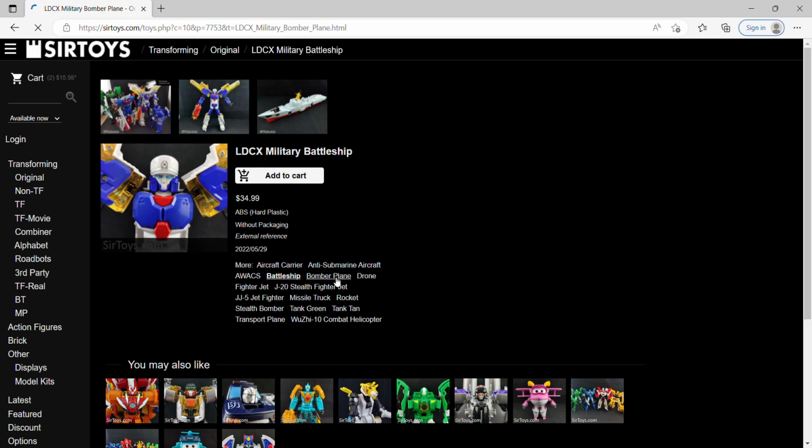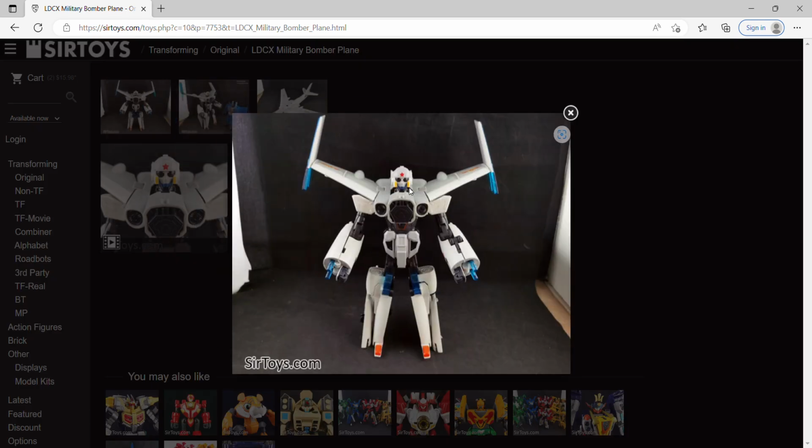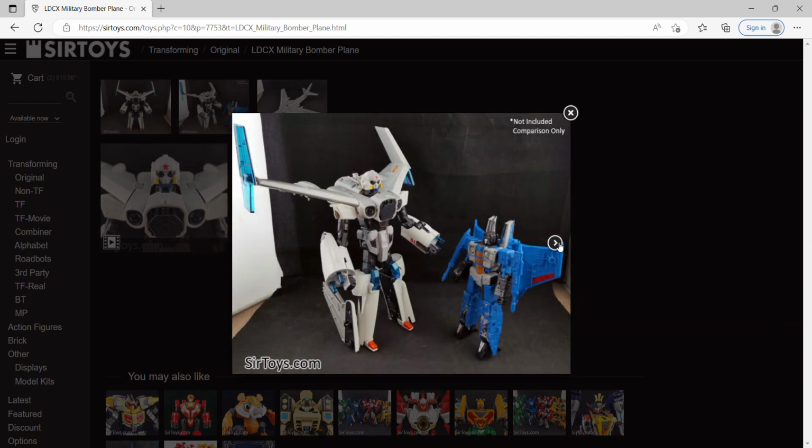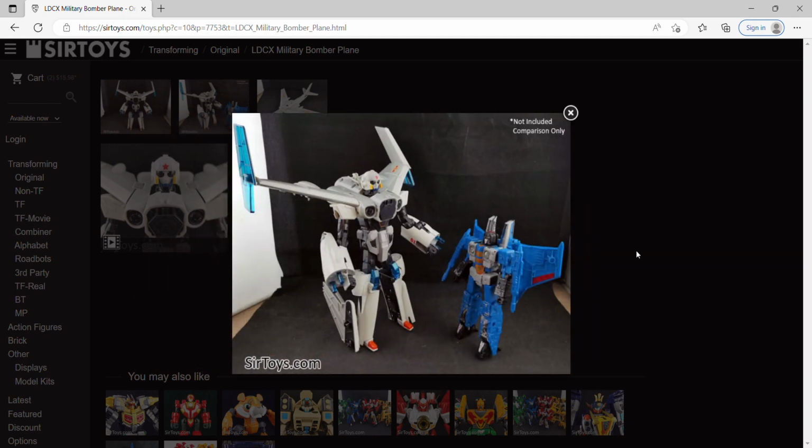Then we have a bomber plane. Just to have a look at this guy's face. Oh, he's got sunglasses. I wish I could zoom in a bit more on these, but he's got sunglasses on, weapons in his hands. Again, Chinese military logo star at the top. He's a big fella, actually. His wings stick out quite a fair bit. When you see him next to a Seeker, you realize just how big he actually is. Again, not sure on the articulation from looking at these. Looks like he's got decent elbow articulation. I'm guessing he has limited leg articulation, if any.